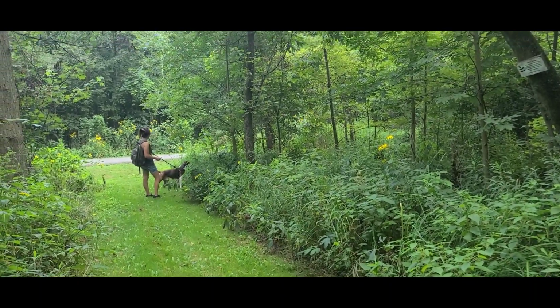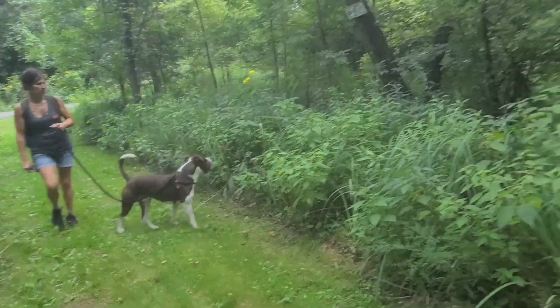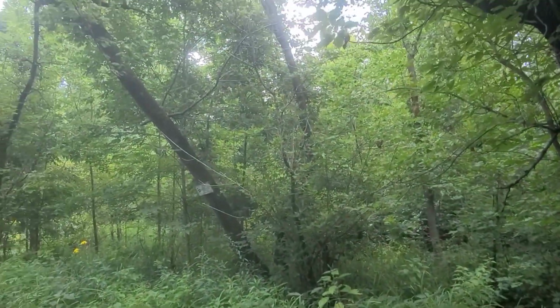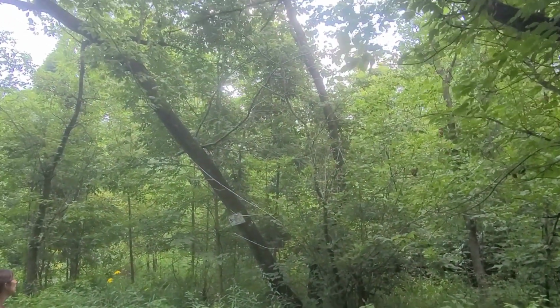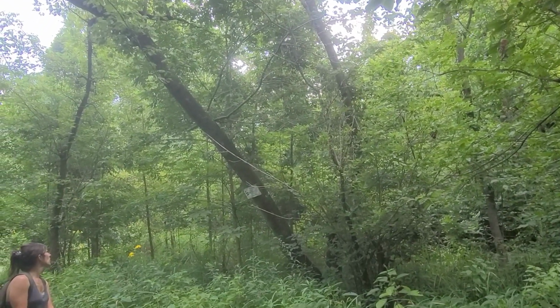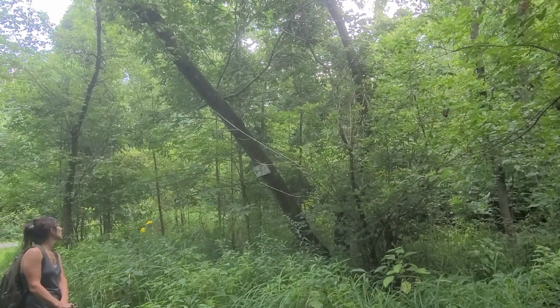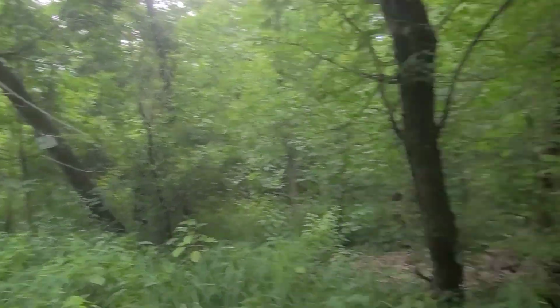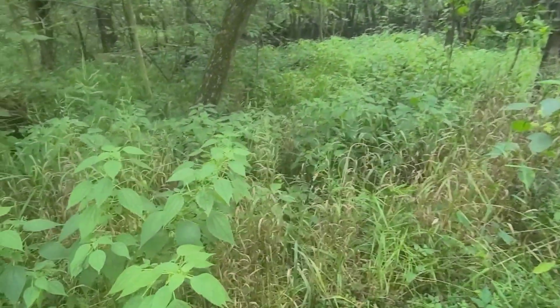Uh-oh, Duke found something. Come on, boy. What is that sign? What does it say? Box elder, and it's dead. Oh no, it's still alive. In winter, box elder and raspberry stems look similar. Both have a fog that easily rubs off on the stems, but raspberries have thorns. So, looks a lot like a raspberry stem in the winter. And look at this.